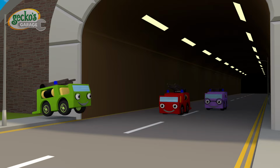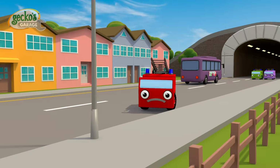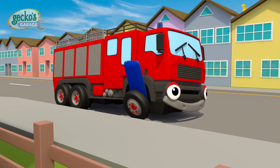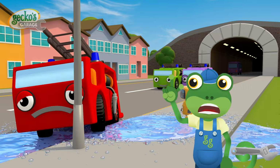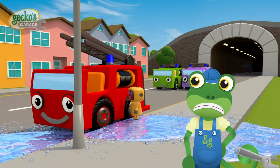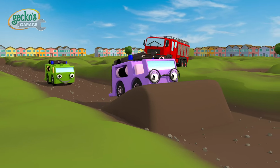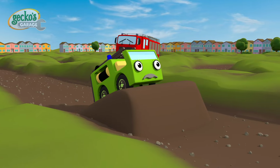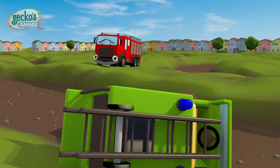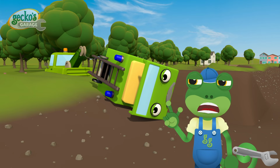Three little fire trucks playing hide and seek. One spun round and sprung a leak. Mummy called Gecko and Gecko said, "No more fire trucks playing hide and seek." Two little fire trucks trying hard to jump. One fell off and had a bump. Mummy called Gecko and Gecko said, "No more fire trucks trying to jump."